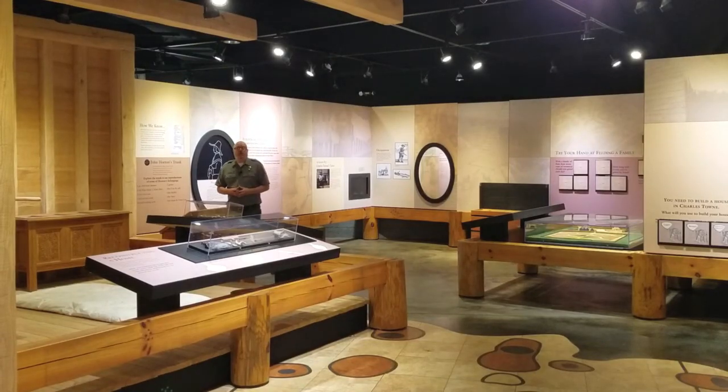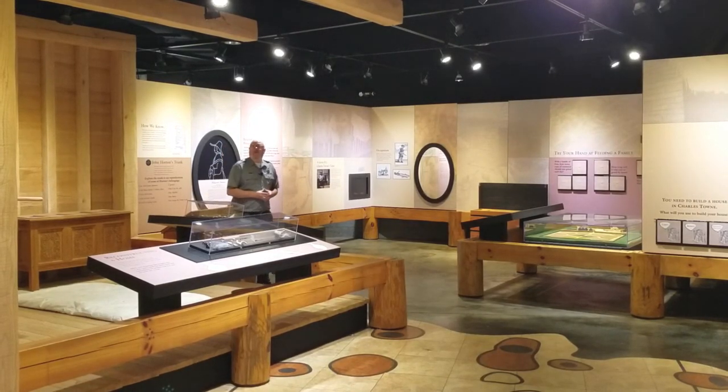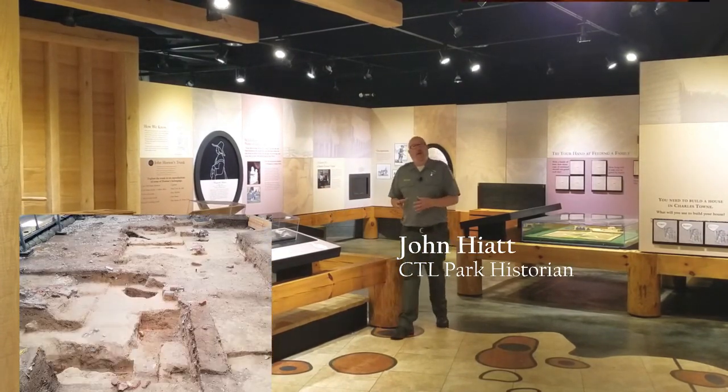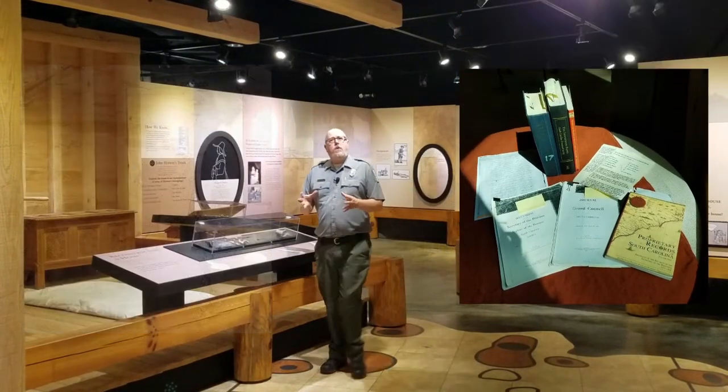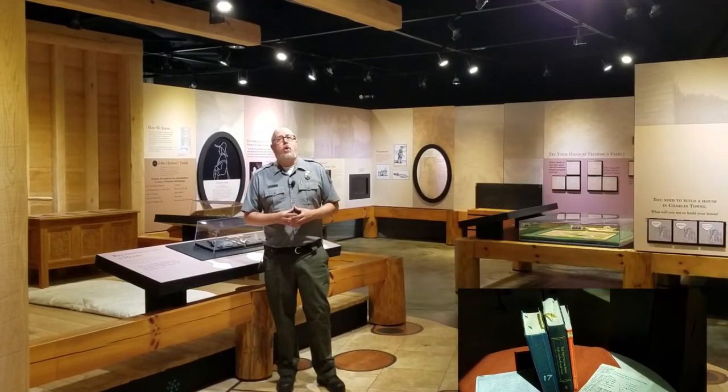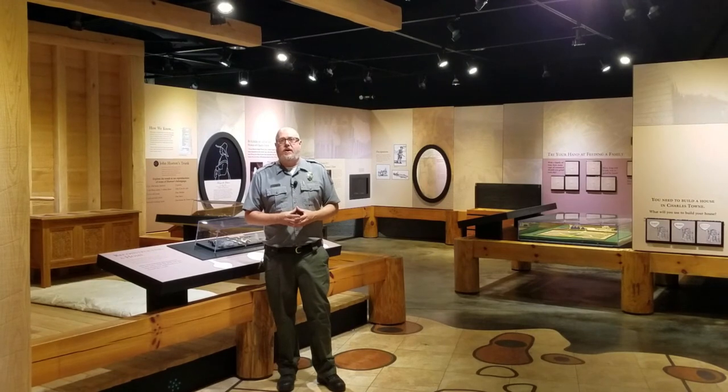We based our decision to try to build a small post and ground house here at Charles Towne Landing on evidence found in both the archaeological and the historical record. We'll focus on the archaeology in our next episode, but for now, let's take a look at some of the primary written sources that we rely on.